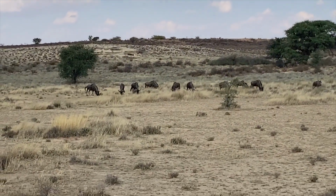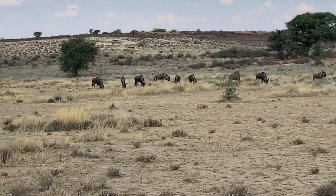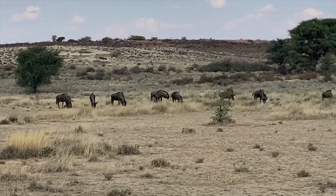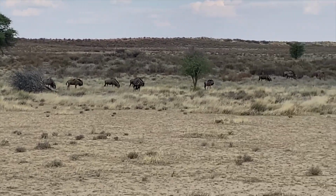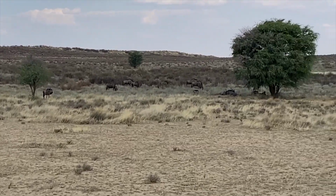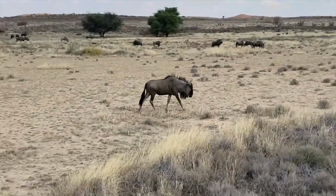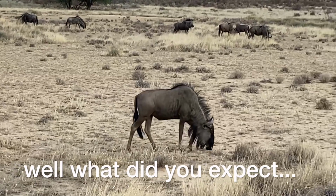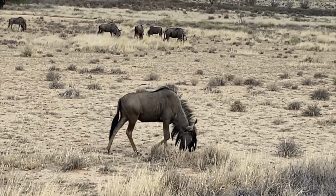Okay, here we have a herd of wildebeest. Herds of wildebeest sweeping majestically.